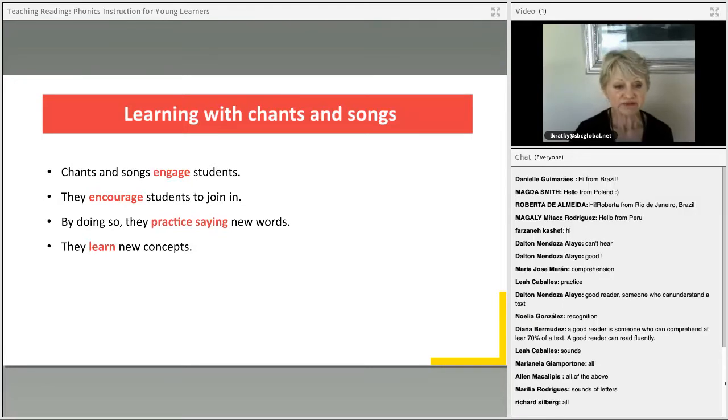Learning with chants and songs. We know that chants and songs engage the students. They encourage students to join in. By doing so, they practice saying new words and they learn new concepts. So it really is true, especially for second language learners, but even for first language, their own native language speakers.